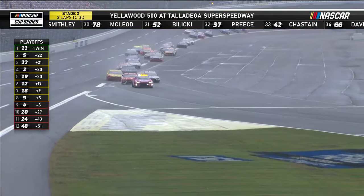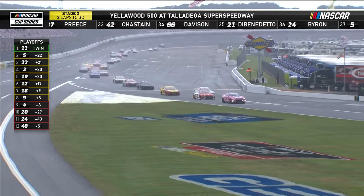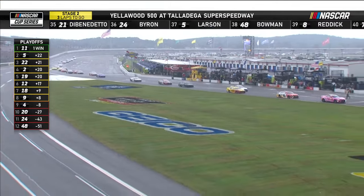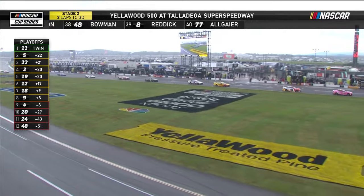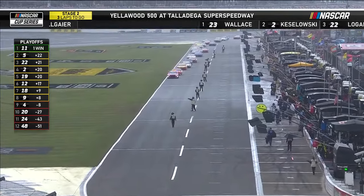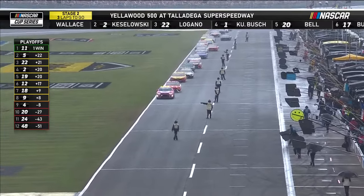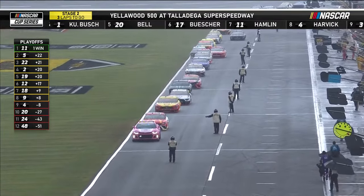Now the field, who has been put in line based upon the loops when the caution came out, that's the way they would line them up. They will be brought down onto pit road now and stopped, and we will see how long the rain is going to be here and how long it would take to dry this racetrack to get it restarted before darkness tonight.